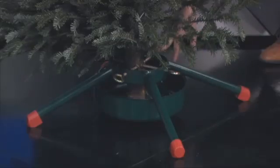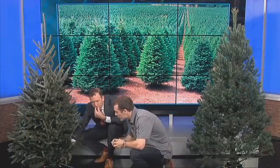Now watering the tree. Once you get it in, hot water, cold water, what do you do? You can use any type. I've heard a lot of recommendations for hot water because it loosens the sap and helps the tree take up water better, especially the first time. Yeah, but before you put it in the stand, you also want to make sure to make a fresh cut on the tree so it can take up a lot of water. And water it immediately and make sure you check frequently, especially the first few days, because it can drink up a lot of water.